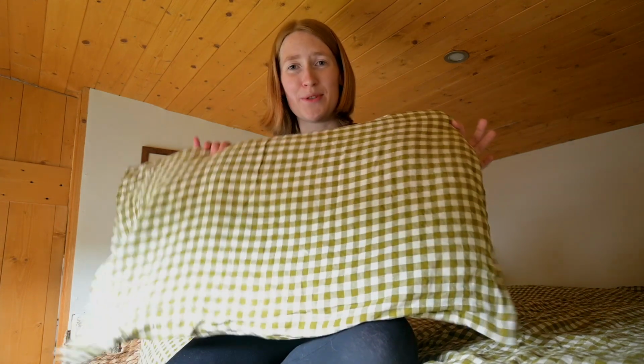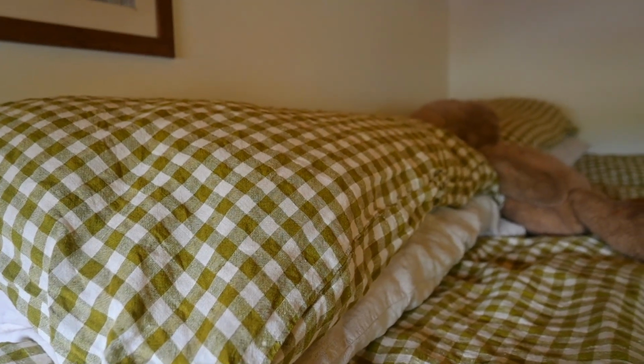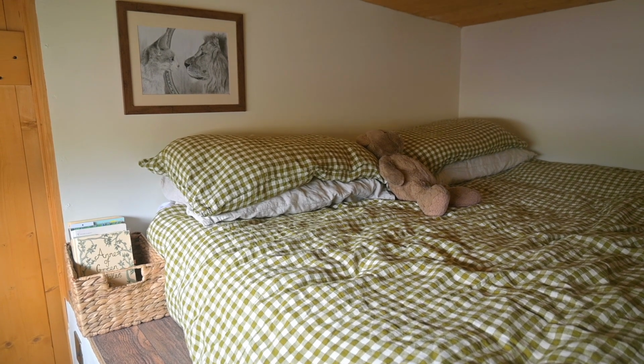And this colour is so beautiful, green, and it gives that cottagecore vibe, which is really something that I was going for. And I think having all of the walls and all of the cupboards white meant that this is able to really stand out as a bit of colour in the space, which is really nice.